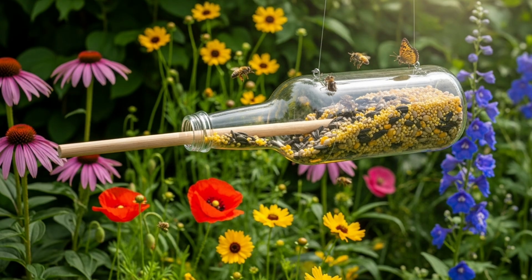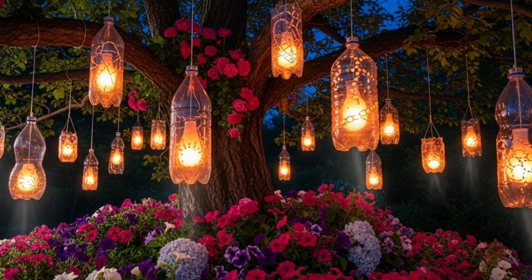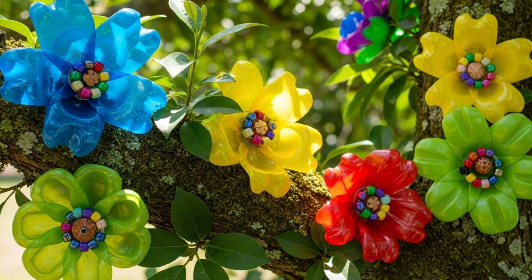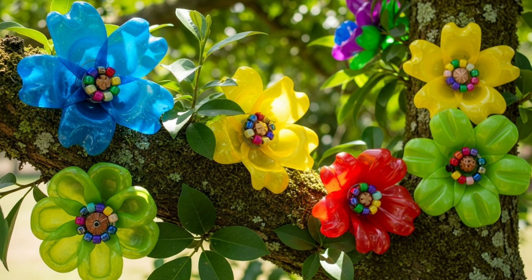The final result is a wall clock that not only functions, but also beautifies the garden. When sunlight hits the plastic surface, colorful shadows appear around the clock, giving a lively impression to the outdoor space. This garden clock also has symbolic value. That time is precious, and every second can be filled with beneficial things, including small efforts to reduce plastic waste.